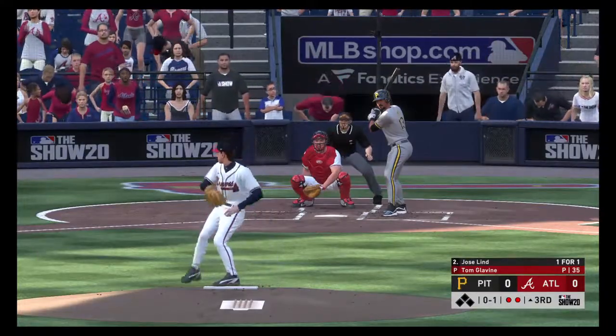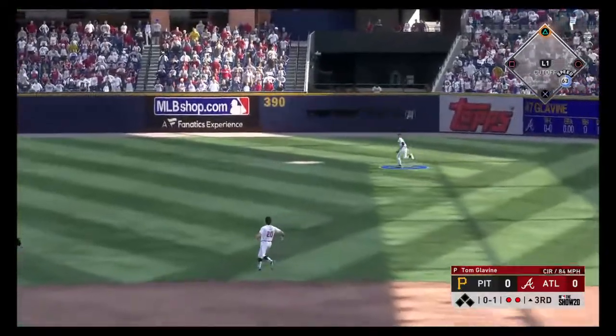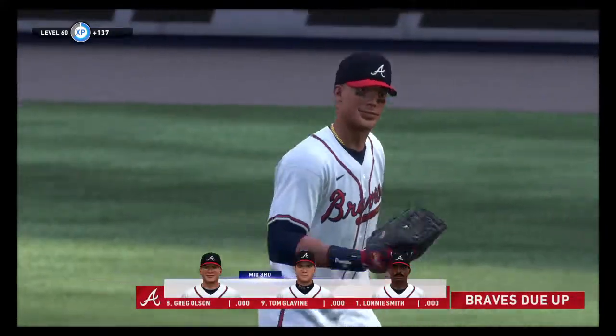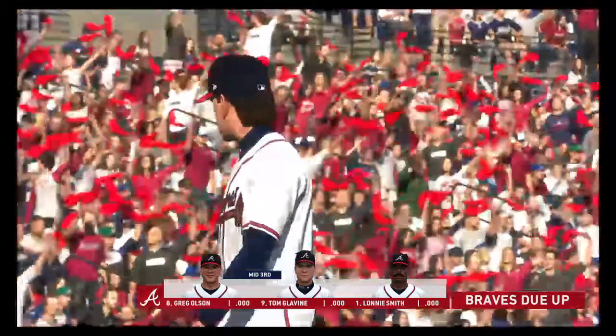And it's 0-1 to Adam Lind. He takes the changeup the other way out toward right center. Justice is going to have room out there as he puts this away to retire the side. Bucs go down quietly. Home half of the third coming up. No score.